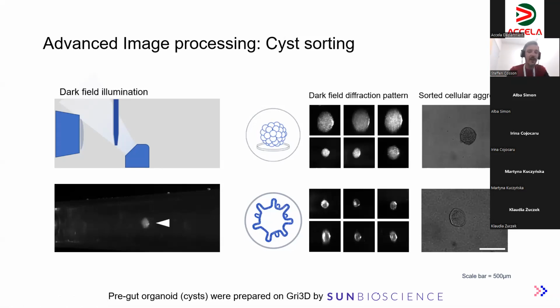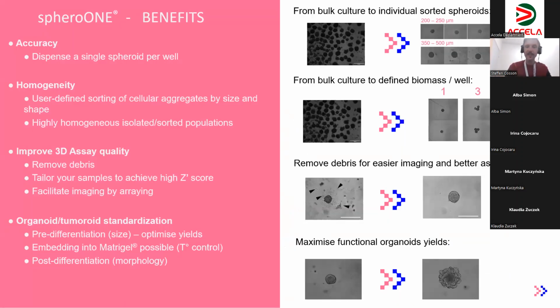So we believe that with time, we should be able to use these differences to tease out and specifically sort cystic aggregates from full ones, which is very interesting for certain applications where you really want to be able to select these cystic organoids, especially in organoid culture and selection of the best model that you can have. So as a short sum up with regard to the spheroONE, as per the cellenONE, we are confident in our accuracy in single aggregate isolation in each of the wells of your target well plate.